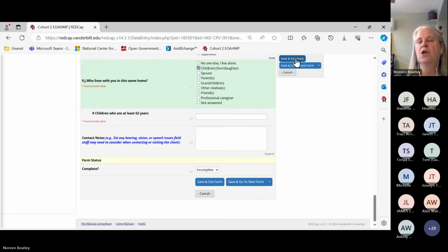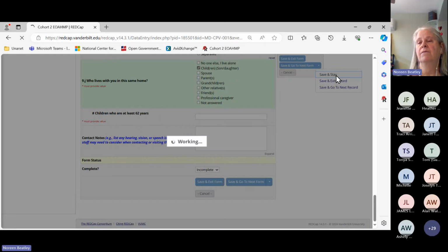Two things. During any time while you're working the form, you can save and exit the form. We actually recommend that you save and stay in the form often so you don't get knocked out. So if you have this little drop down, save and go to the next form, you hit that down arrow, you have different options. Save and stay, save and go to the next record, that's the next client, or exit the record. So you have these options. We recommend that you save and stay very often.